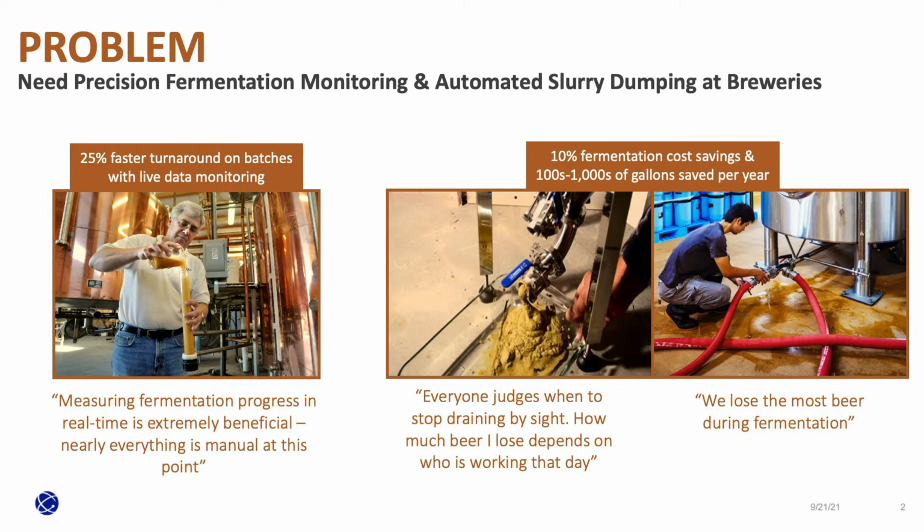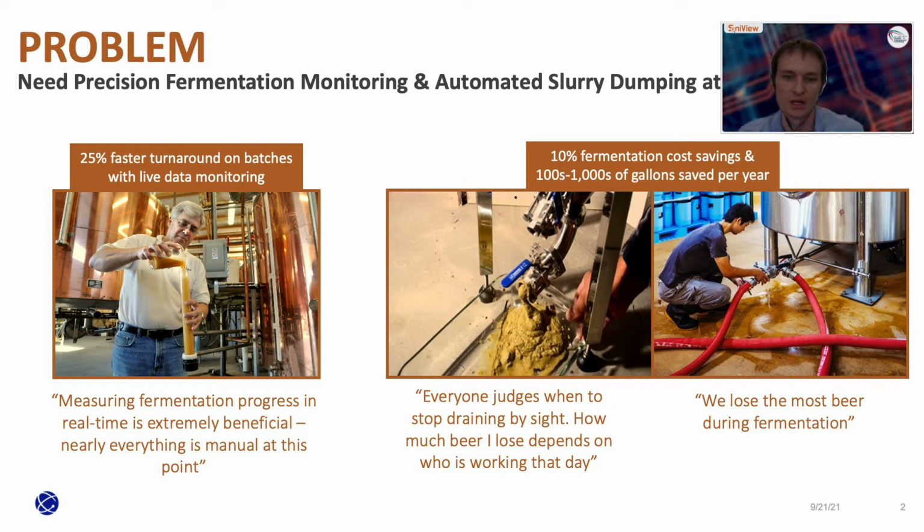Basically, fermentation is the one part of the process that breweries have the most trouble with and the most losses. The way they monitor fermentation now is by taking manual samples at about 6-hour intervals to measure the specific gravity, and they wait until they get a certain number of measurements that read the exact same thing before determining that it is the end of fermentation.